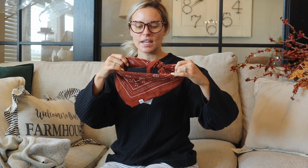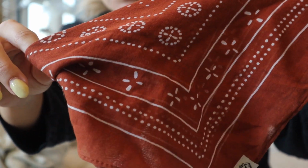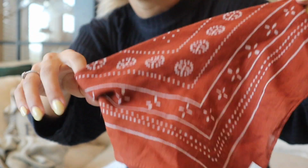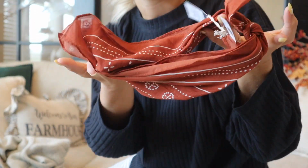So cute. The next thing I got at Target was, I probably paid a little bit too much for this, honestly. Kind of upset about it, but I've been looking for one this color, and I haven't been able to find one that was cheaper than $10. So I grabbed this, and I love wearing these tied around my neck or in my hair, and I love burnt orange for fall. So I got this one. Like I said, it was $10. It was a little pricey for a bandana. Usually you can get them for like a dollar at Walmart, but they just don't have this color.